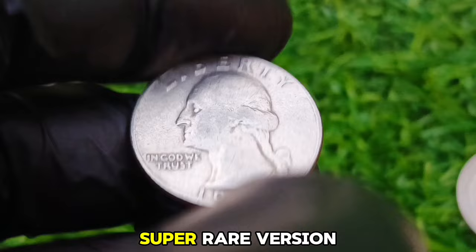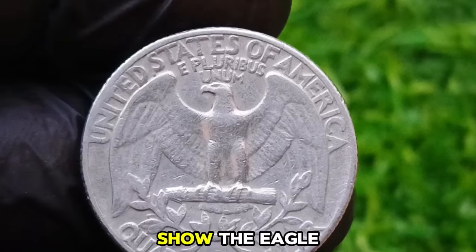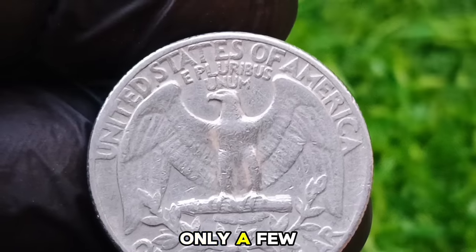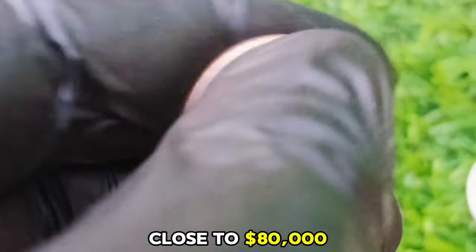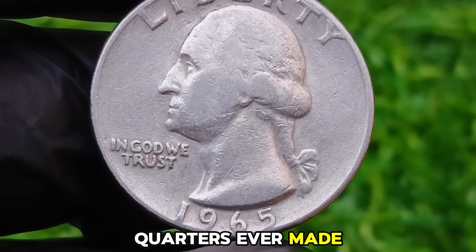There's even a super rare version called the double tail quarter, where both sides of the coin show the eagle design. There's no head, just two tails. Only a few of these have ever been found, and one of them sold for close to $80,000. It's one of the strangest and most valuable quarters ever made.